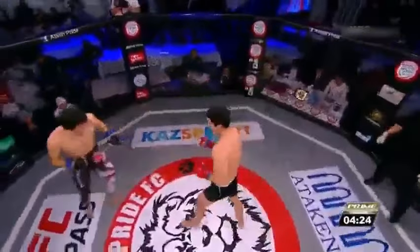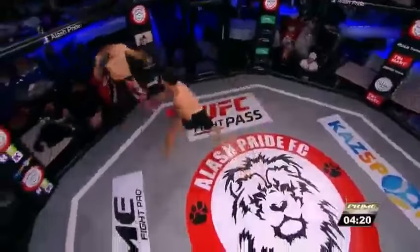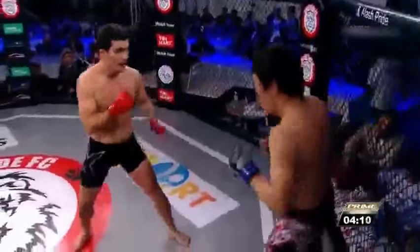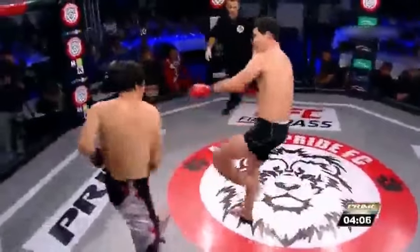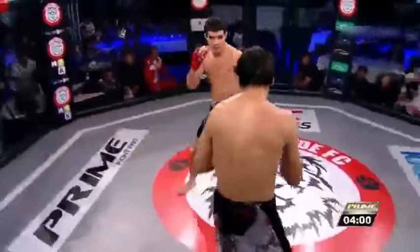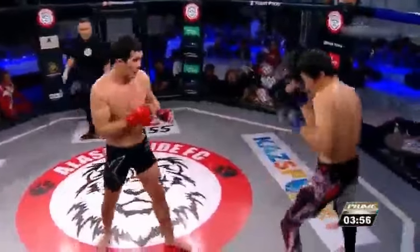Spinning back fist by Arman, getting blocked. Oh, big right by Diaz. That one caught Arman. He stumbled on that one. He's got to watch out because now Diaz has a little momentum going. That was a big right, and it was a beautiful one. And I heard it down here in the commentator's booth when he landed it. But Arman's okay. You have to take more than one big hit to knock me down.